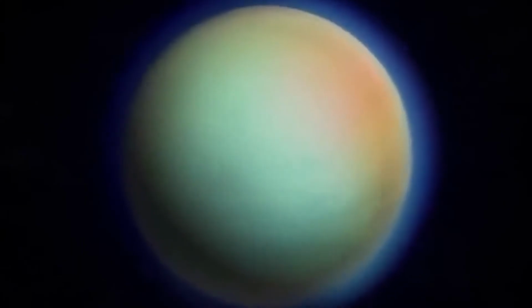Life on Titan? It may in fact already exist. If it does, what would it look like? The search is on for the answer.